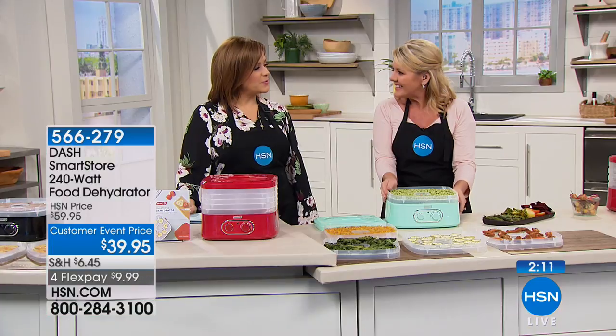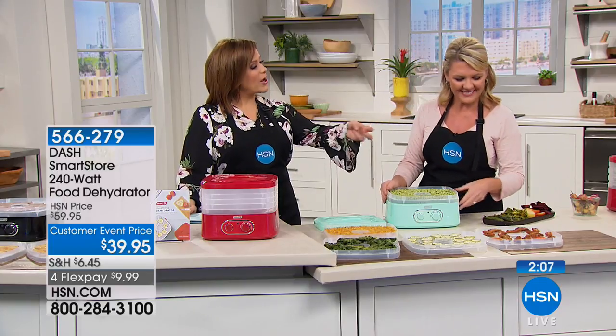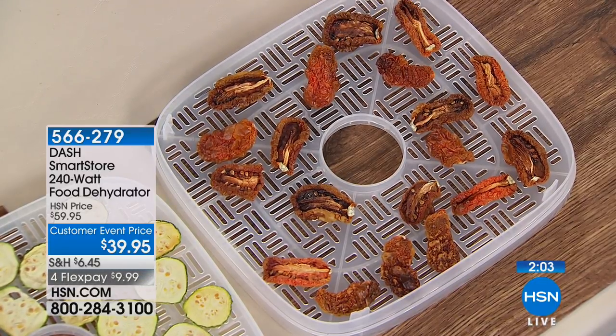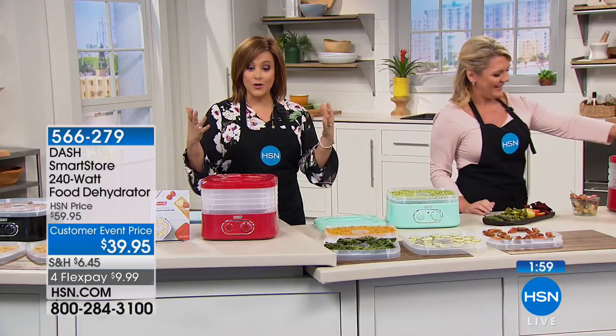Can we go back to that tomato? You love that? That's probably one of the yummiest tomatoes I've had because it brought out the sweetness in the tomato as well. It is absolutely a different way to reimagine, to think about your foods. If you are a constant snacker, this is going to be a great investment for you.